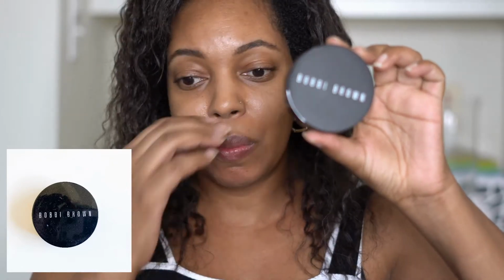Let's move on. I have two actually pretty old Bobbi Brown bronzers. These were some of the first bronzers I ever got. I think I got these off of QVC. Y'all, we can talk QVC another day. I don't do it a lot anymore, but we had problems in the past. It's just so easy.